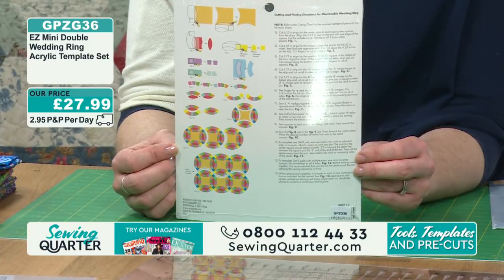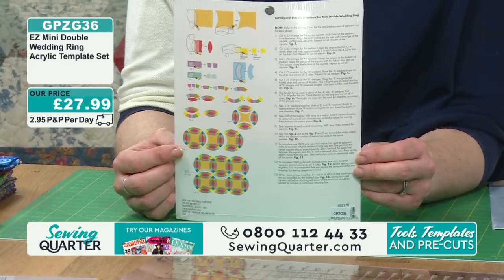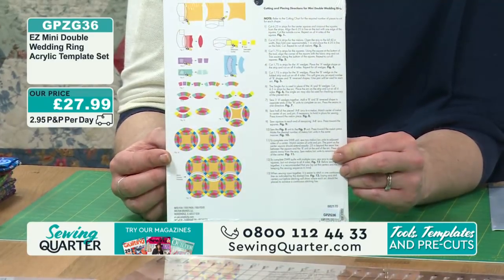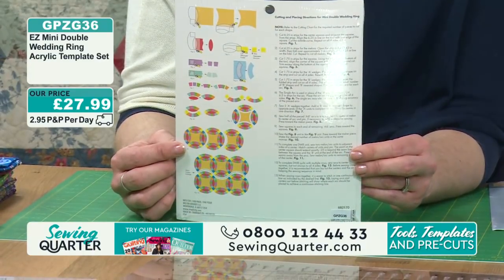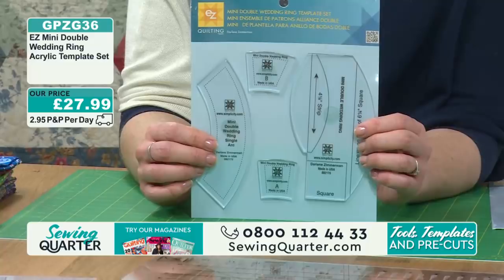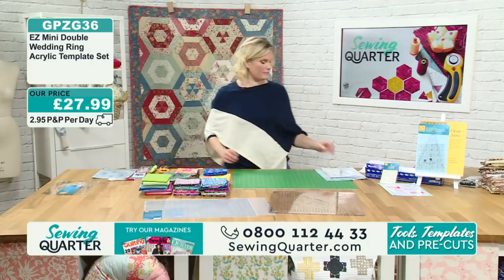So if this has been something that has been bamboozling you, get yourself some clear instructions, and there they are. Step by step, easy peasy, colour coded, and off you go. And there are all your templates there, £27.99. So that is one of them that I've got for you.